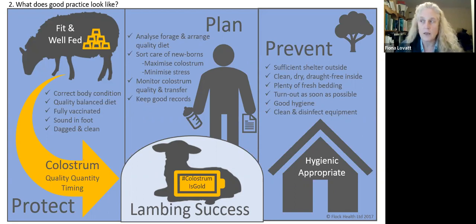And planning ahead in terms of monitoring colostrum, planning ahead in terms of keeping good records, knowing what the situation is. So that's plan. Prevent, we need to prevent anything that's unnecessary, whether that's cold conditions, whether it's a dirty lambing shed, dirty equipment, dirty hands, untrained people who don't know what they're doing. So we need to prevent disease by making sure the hygiene's good, that everything's disinfected, and that there's no drafts, wet bedding, that sort of thing. And so plan, prevent, and then protect. So we want to protect the lambs with colostrum. And the way we can protect them with good colostrum is to make sure the ewes are both fit and fed well. So they're the right body condition score, they're fed a good diet, their vaccinations are up to date, they're not lame, they're not spreading foot rot bacteria, and they're clean. So plan, prevent, protect, just about making sure everything in the lambing shed is as good as we can.